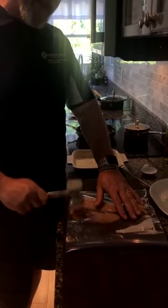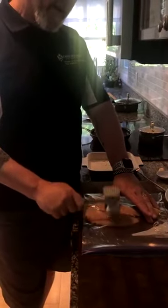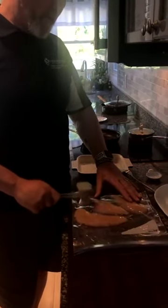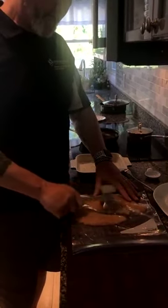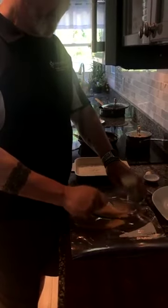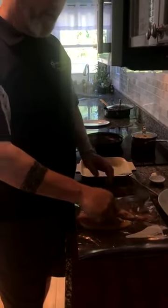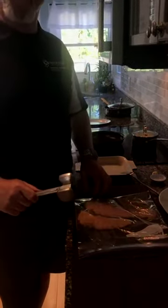I'm trying to get this big fat end the same size as this thin end. So just see how easy that was to make it the same size. And I'll do that with all of it. And that's how easy it is to pound out these chicken tenders.